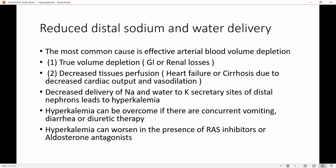We love to use ACE inhibitors in heart failure. But if you have worsening heart failure and continue to use RAS inhibitors, you will find hyperkalemia. And spironolactone, we love to use in cirrhosis of the liver. But when you have really worsening cirrhosis or liver failure, you will find hyperkalemia, so you have to hold spironolactone in that case.